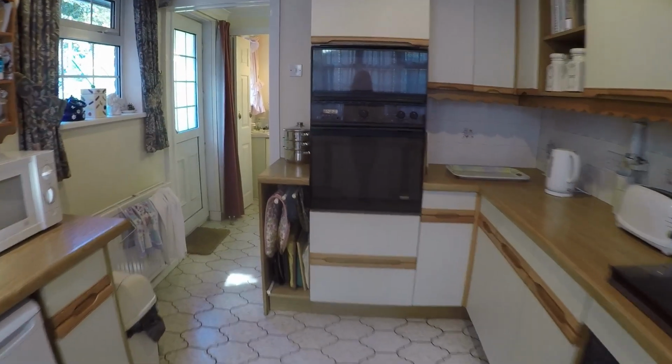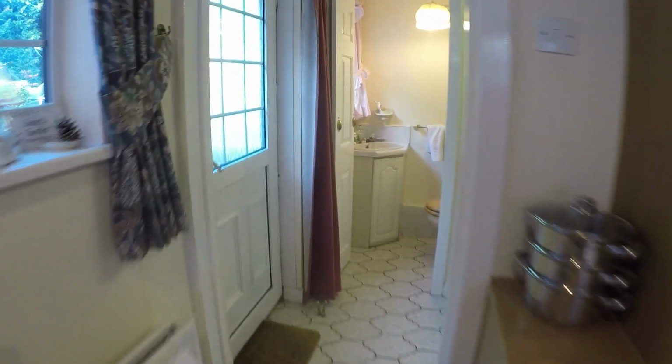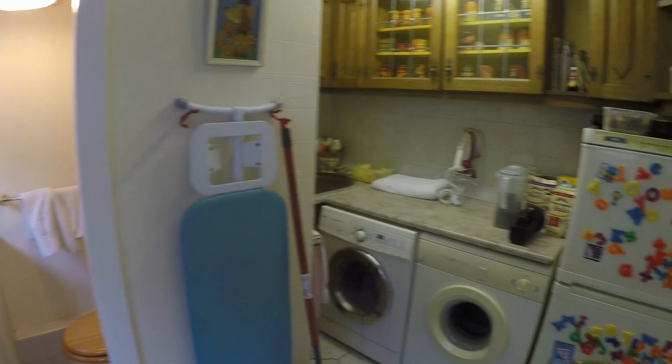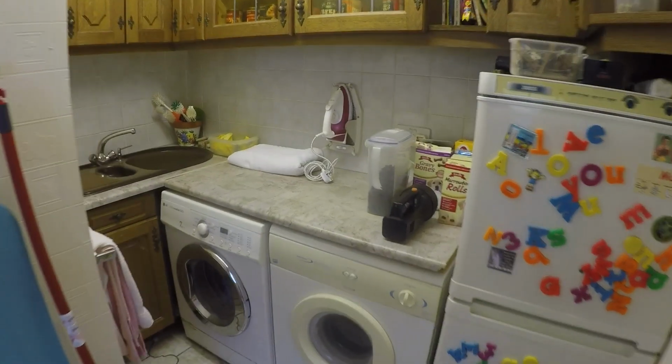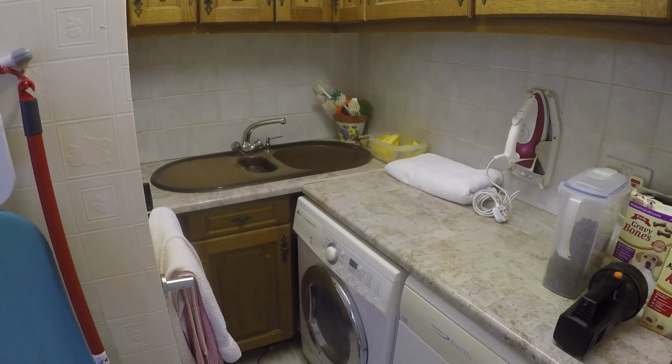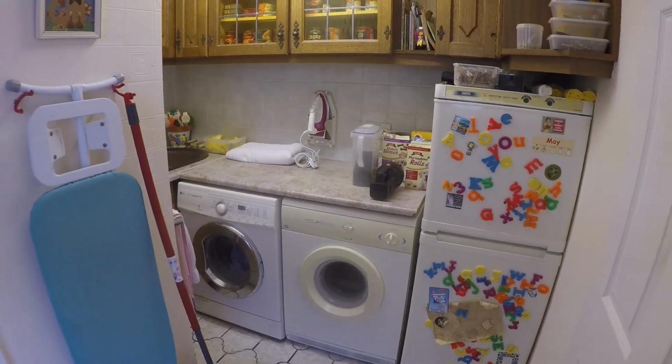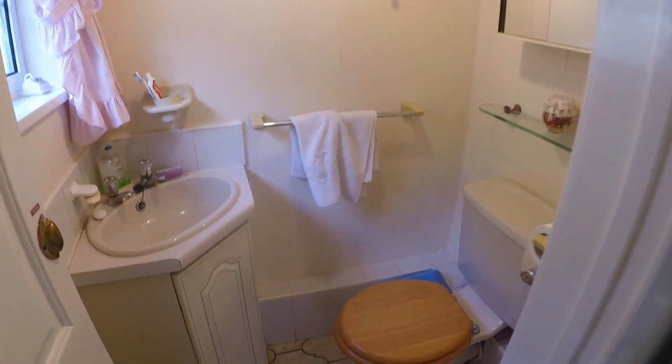So the kitchen opens up into the utility space. You have a sliding door to separate the two. Again, you've got it plumbed in here for a washing machine, an additional sink, and some more space for storage and a fridge freezer. And you have a useful cloakroom in here as well.